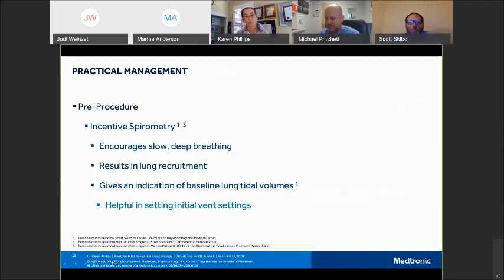Even though it doesn't actually happen within the operating room, it might happen in the holding area before the patient actually comes in. But incentive spirometry does a little bit of auto-PEEP for the patient. It allows expansion. It is used routinely post-operatively in our PACUs to reinflate the lungs after surgery or atelectasis from routine surgical procedures. It encourages slow, deep breathing and really allows the patient to do a little bit of what the anesthesiologist is going to have to do once the patient is asleep.